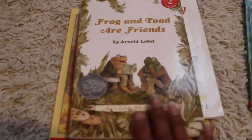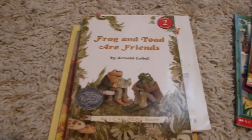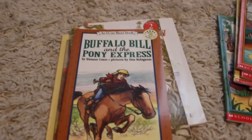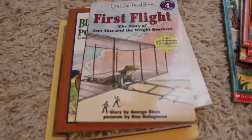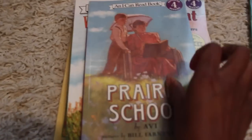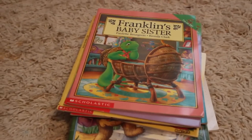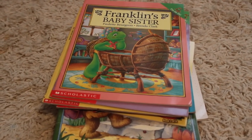My son has read Frog and Toad Are Friends, I don't know how many times, but he still wants to read it, so I'm going to let him continue to read it. He loves all the Frog and Toad books. We have Buffalo Bill and the Pony Express. We have First Flight, the story of Tom Tate and the Wright Brothers. We have Wagon Wheels, and we have Prairie School. But those are his independent reading selections that he'll read before he goes to bed every night. Okay, that's what we have for independent reading selections.